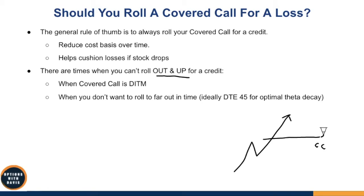So ideally, what we want to do normally is to roll out and up in time, right? So we roll to a further expiration date. At the same time, we want to roll to a higher strike price, so we gain more on this difference down here in the underlying stock, right? The intrinsic value gain down here. But the problem is that sometimes when it's too deep in the money, you can't actually roll for a credit.